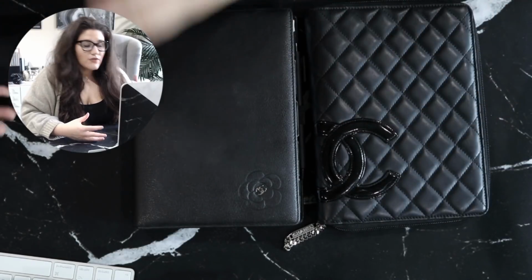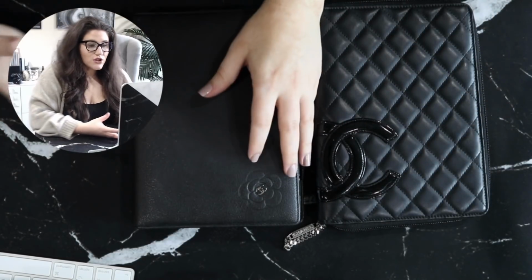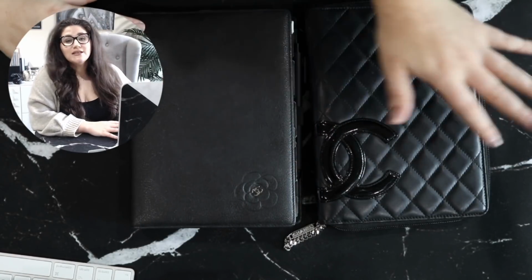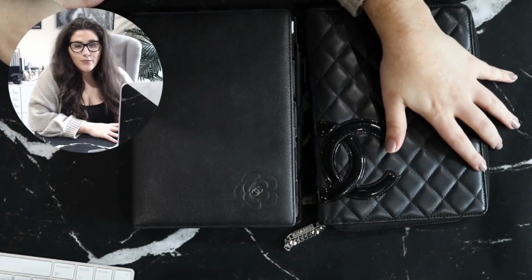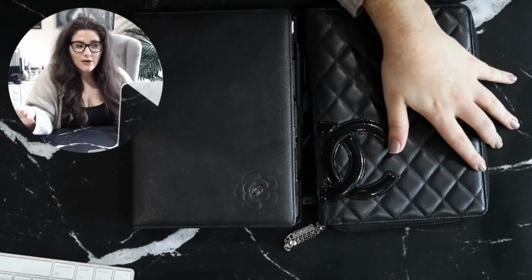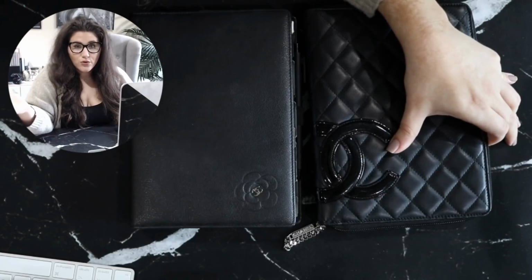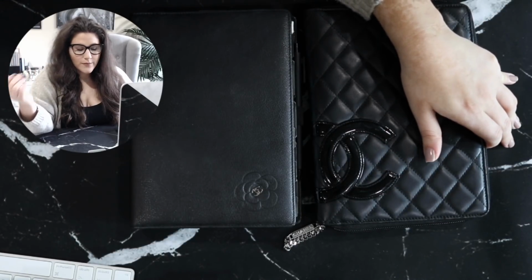So what I recommend when you are someone who is looking for a luxury planner that is no longer available, and Chanel is not the only other company that does these sorts of luxury planner covers. So Louis Vuitton, I would say, they're one, and they have a lot of different options and they keep stocking them, right? So you can go to a store and you could perhaps find one or order one.